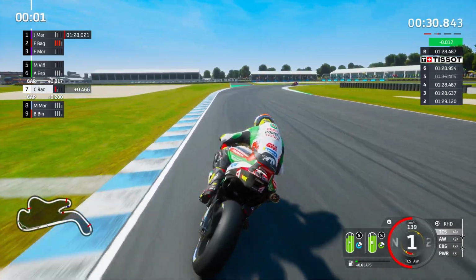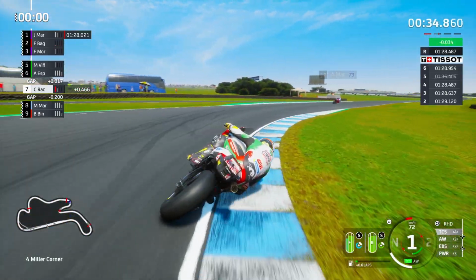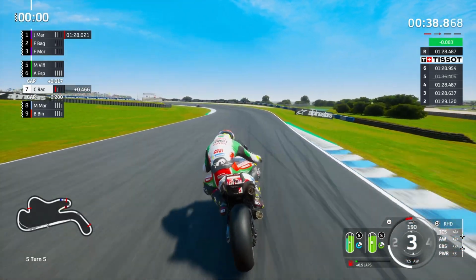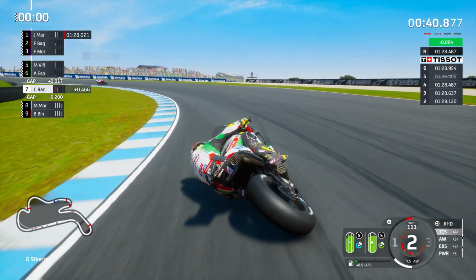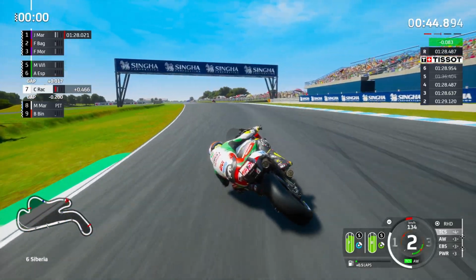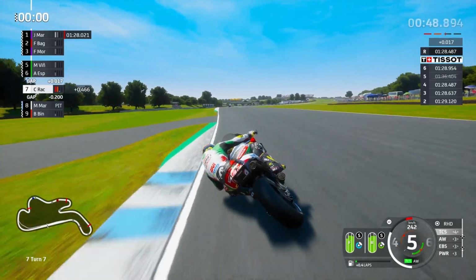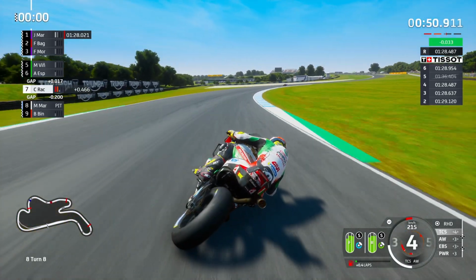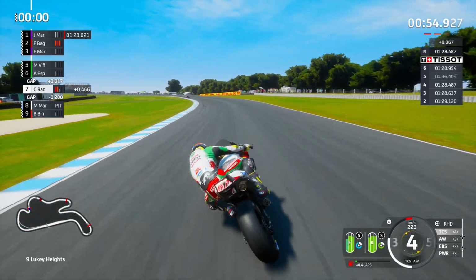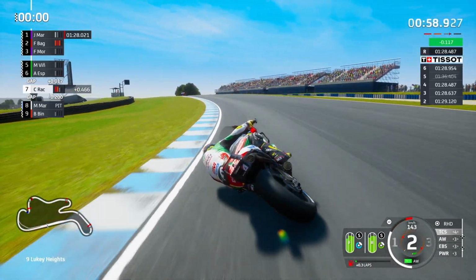Down into the Miller Corner, making sure we got through there. We didn't drop the bike at all, so that's a positive start for this lap. Again, it's just squeezing the tiniest margins out of the lap that could make a big difference between us sitting in 7th or 6th or possibly even 5th, depending on how well we go on the closing stage of this lap. Okay, we're coming to Lukey Heights for the last time of asking in this qualifying session.